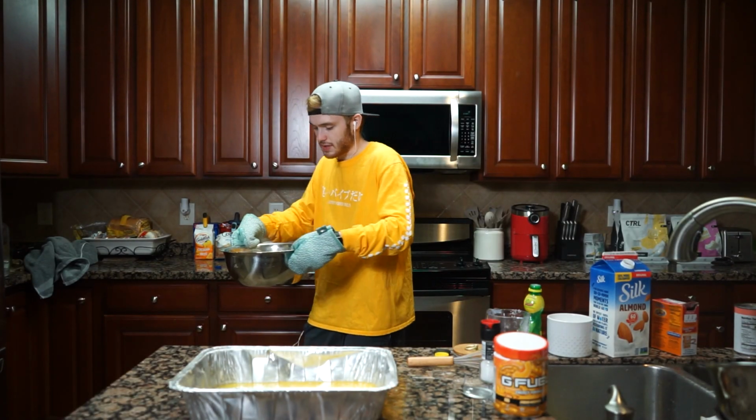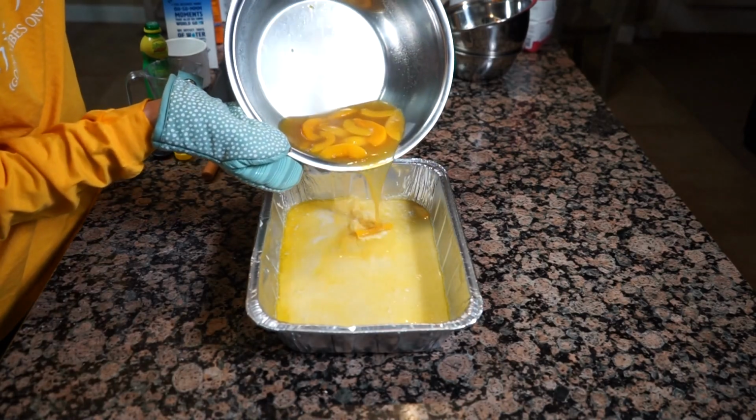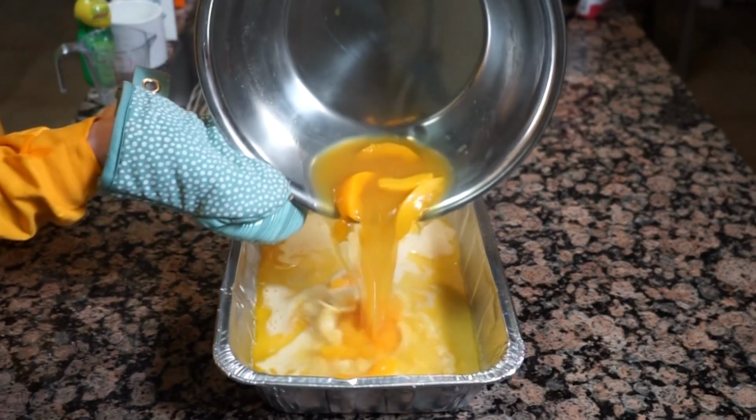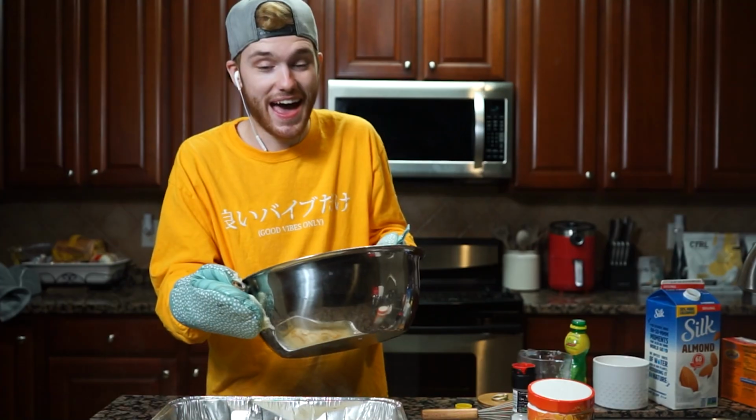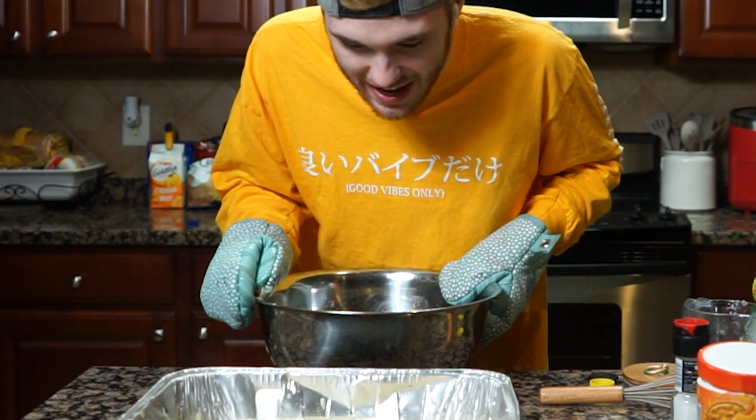Let's bring our peaches and pour over top of the batter here. Let's see how this turns out. Oh, pretty good, huh? Spread those peaches all the way throughout. That has a fantastic smell. Is it supposed to be bubbling like that? I think we're good. We're good.